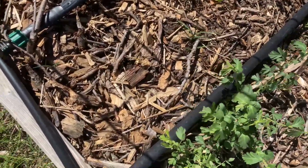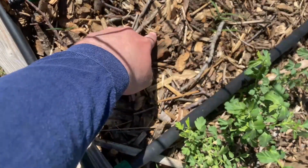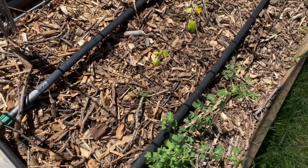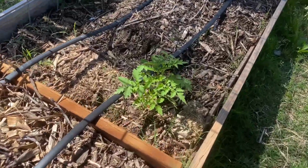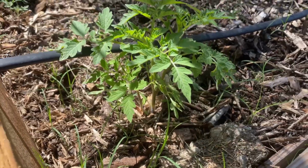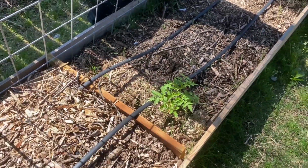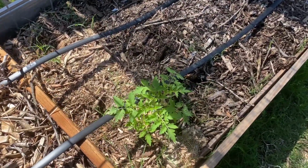This is what happens to a cucumber. This used to be a cucumber, just like that, because of the sun scalding. And this little dude is a volunteer tomato. I have not planted tomatoes here, but last year I had them in this bed. So this year, one of the seeds had produced a new plant, volunteer plant.